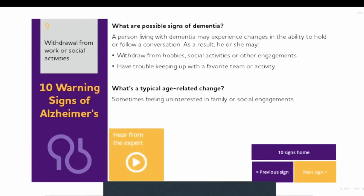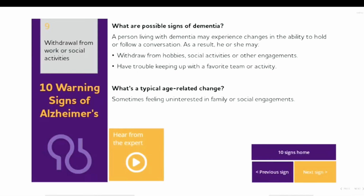So our ninth warning sign is withdrawal from work or social activities. As we age, it's normal to feel uninterested by family or social engagements at times. However, someone who is experiencing dementia-related changes may start to lose their ability to hold or follow a conversation, and as a result, begin to withdraw from social encounters or hobbies. They may lose confidence to engage in that way.